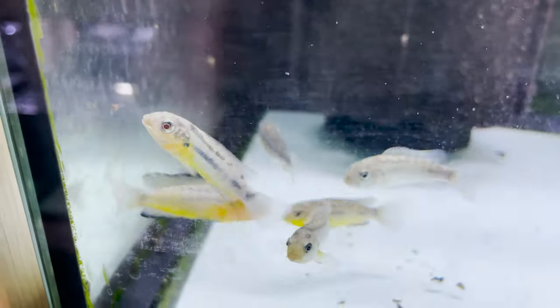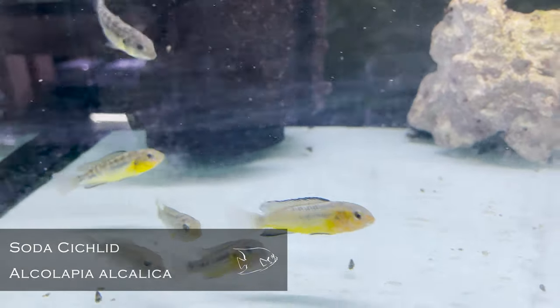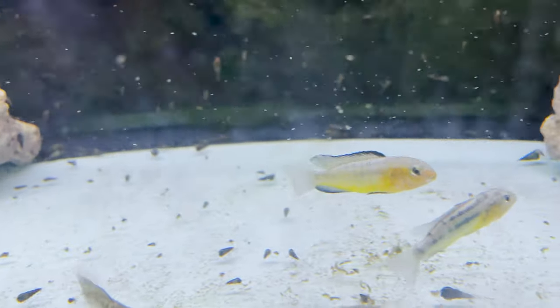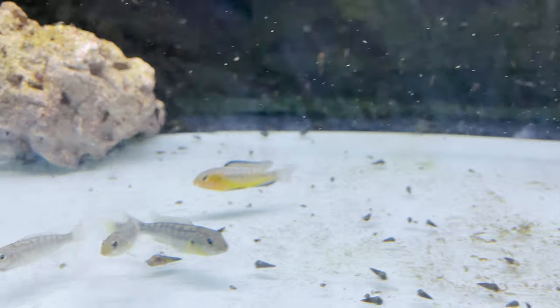Its scientific name is Alcolapia alcalica, basically meaning an alkaline tilapia from alkaline water. And did we mention they're from alkaline water? It's technically classed as hypersaline, actually, because there's so much stuff in it. These make Malawi and Tanganyika cichlids look like they come from RO water. Yeah, like cold RO water.